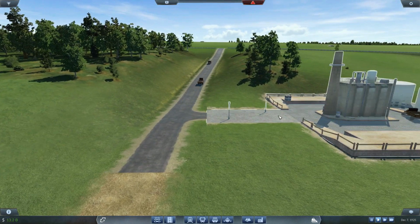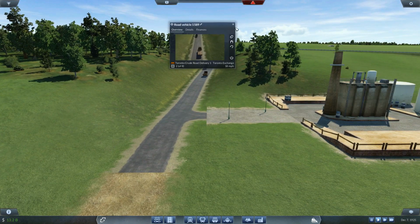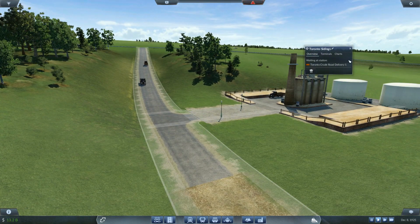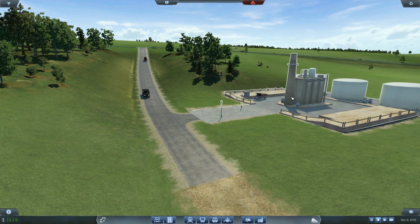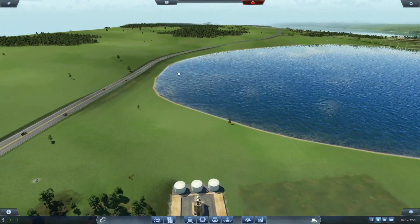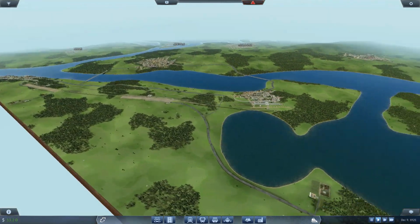There will be high demand for crude when the time comes. You've got 2 of 8. There is 1 sitting there. Nice, there's another 1 sitting there. I did add 10 more trucks to this line because they've got a hell of a distance to go. But we're going to get mail running.